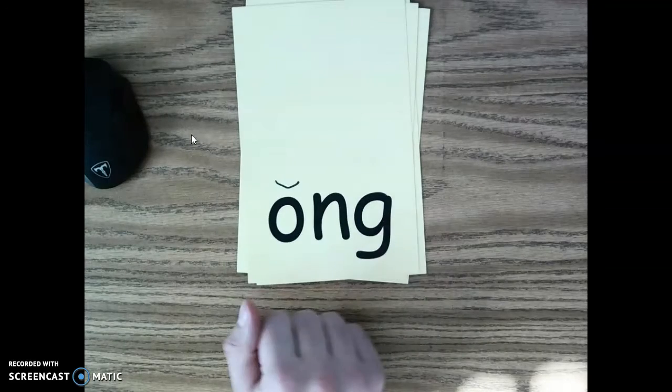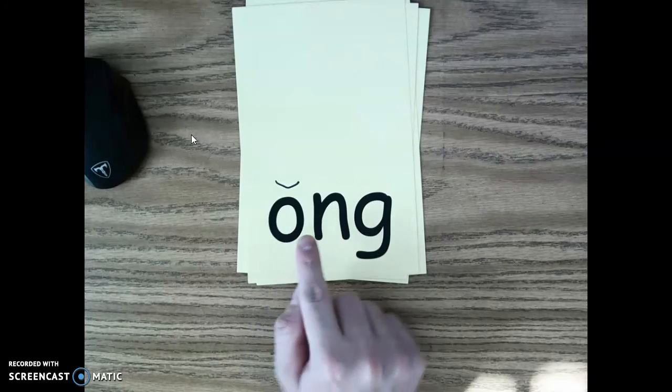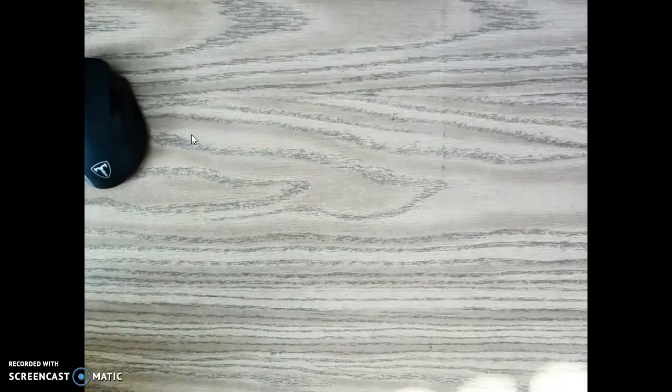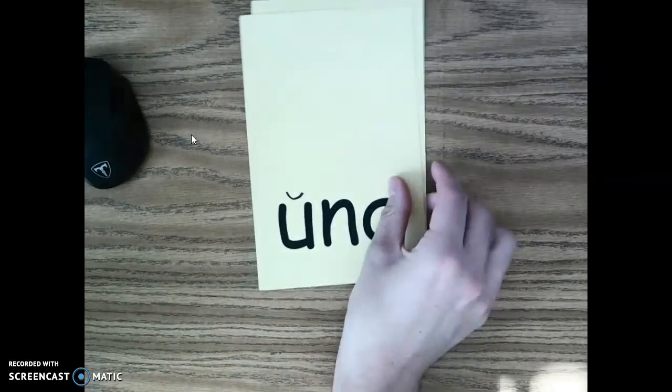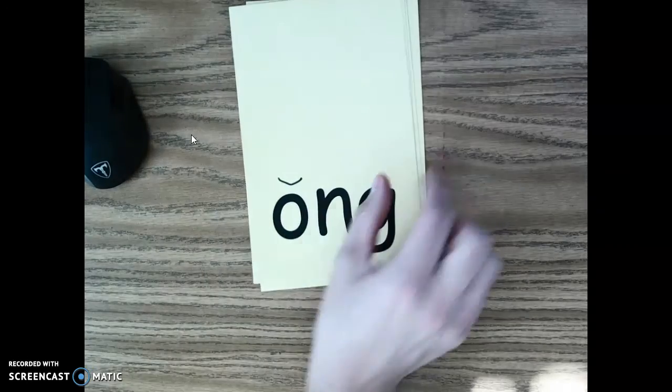And the last sound is ong. It has a short O, ong. Let's look at our sounds one more time. Ang, ung, ing, ong.